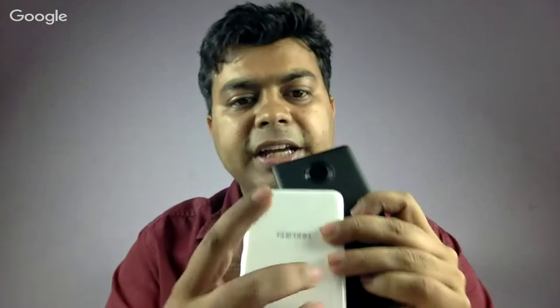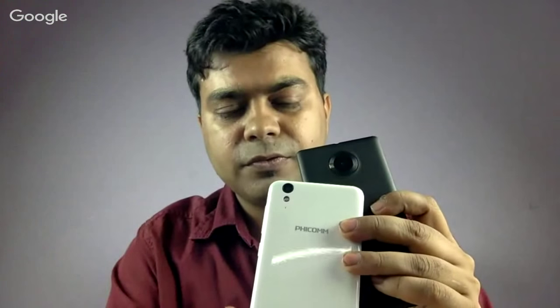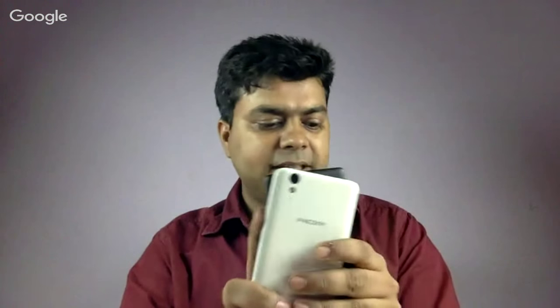So this is one thing. Apart from this, both of them have got 8-megapixel cameras. So there are 8-megapixel camera modules on both of them, which you can see over there. And then we do have another phone in this price segment, which is slightly on the higher side. So this one is 7,000 rupees approximately. So for 7,000 rupees, you're getting better specifications as well.